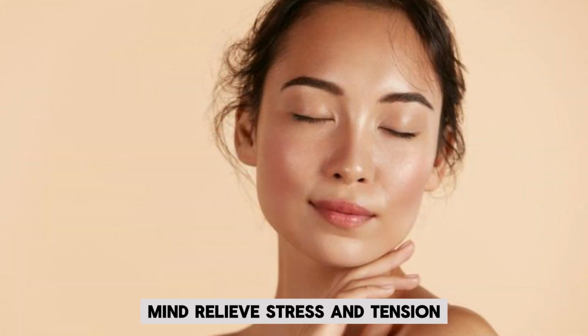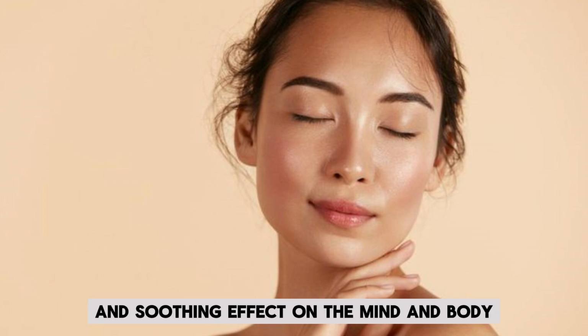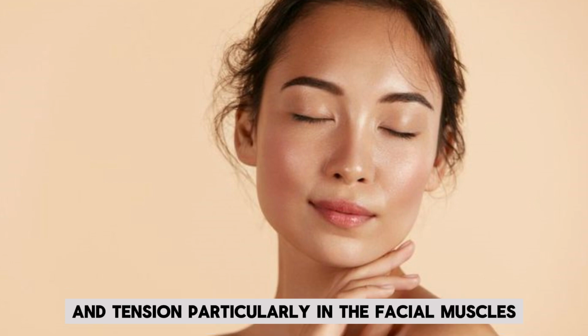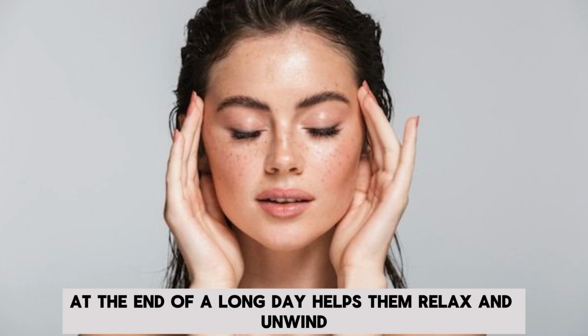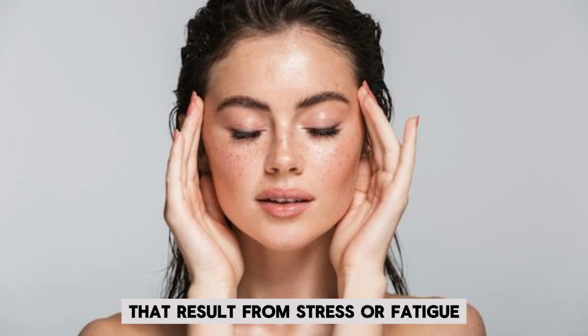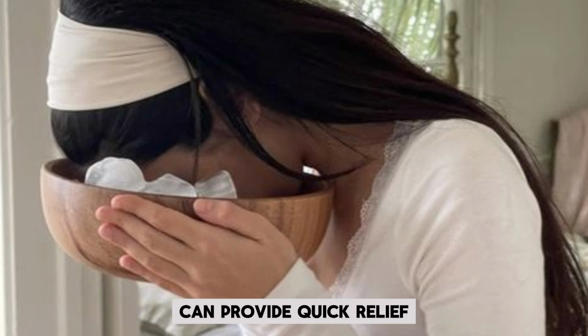9. Relieves stress and tension. Face icing can also have a calming and soothing effect on the mind and body. The cool sensation of the ice helps to relieve stress and tension, particularly in the facial muscles. Many people find that icing their face at the end of a long day helps them relax and unwind. The cold temperature can also help relieve headaches, especially tension headaches that result from stress or fatigue. Simply applying an ice pack to the forehead or temples can provide quick relief and help you feel more relaxed.